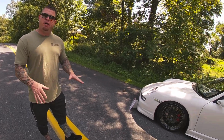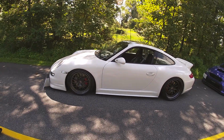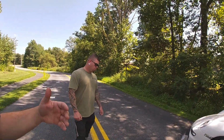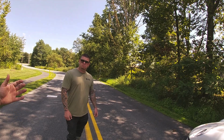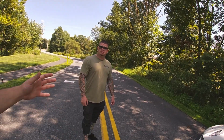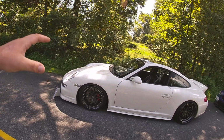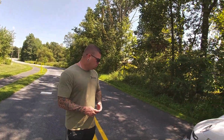Exactly. It's set up for the track already. Somebody that's going to beat the living snot out of this car on the track. Correct. And what's the best side too is you went the higher end. You probably didn't base it just off price. You based it off name and quality. So you have your stability for corners and everything like that.